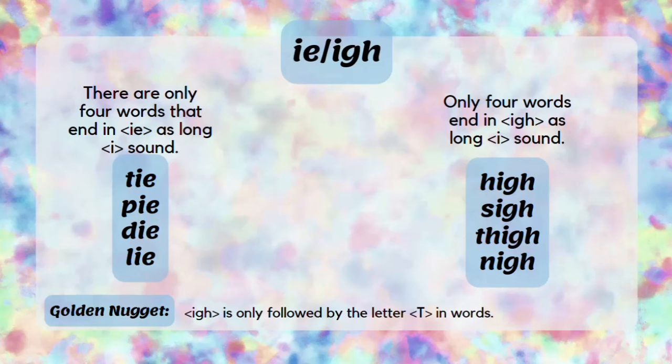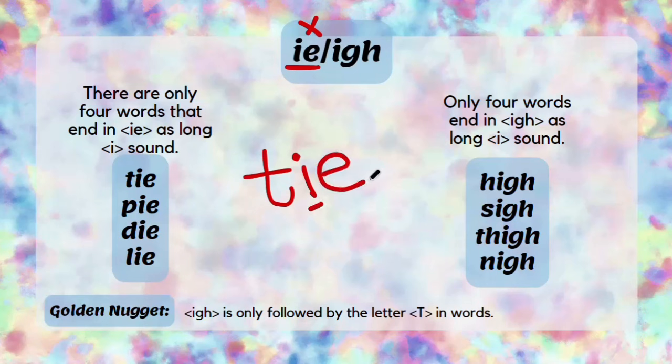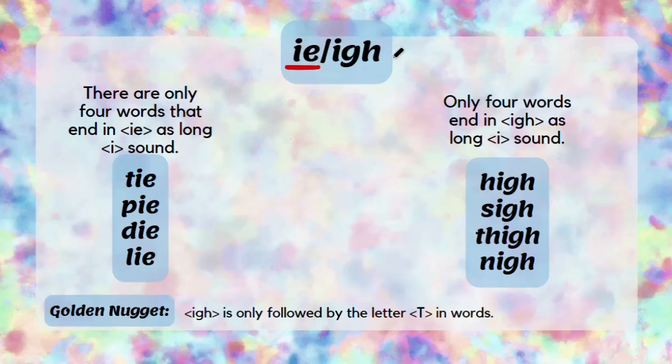Now we have IE and IGH. IE is the first I sound that we teach kids in the 42 sounds if we are teaching them according to Jolly Phonics. In some phonics schemes, they don't even teach IE as a long I sound. They simply say that we put an E after I because I cannot stand at the end of English words. So this is the silent final E in many phonics schemes, but in Jolly Phonics, we have kept IE as a long I pattern. So it's up to you what you are following. If you are following Jolly Phonics, then this is the I pattern. Okay, after this I, we will give IGH.